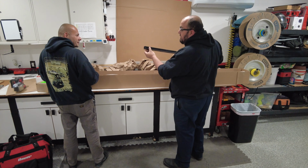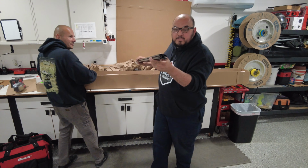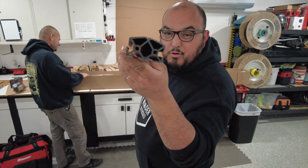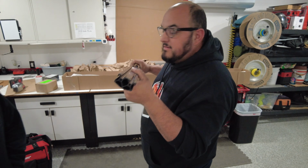They gave me it with a probe. These are the newer ones. All right, guys, update, look at this. They give us with the Prinsu Pro style crossbars. Oh, this is about to get better.